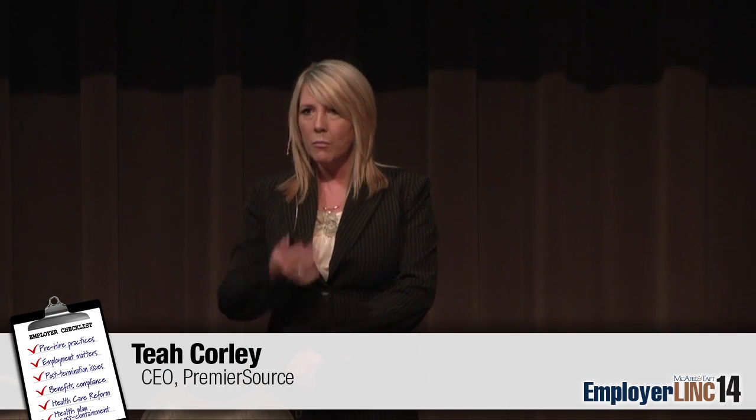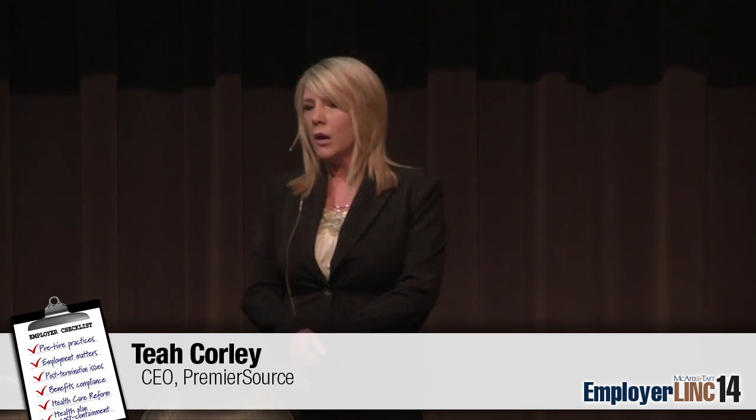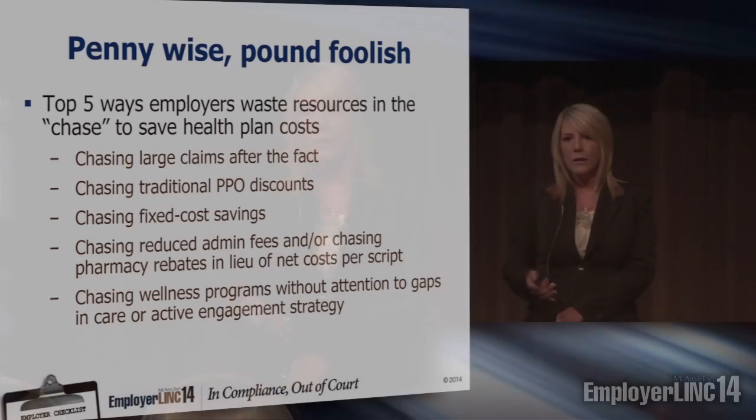But what we're going to talk about is more things that are going to bend the cost curve. Case management is great and it's important to have it, but it's not necessarily affecting your cost curve because it's after the fact. So a large claim hits and then it gets managed. What are we doing about the claims before they hit that?